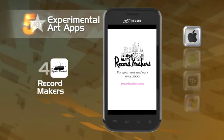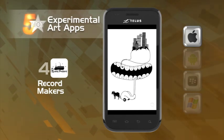Next is Record Makers, an app that combines surreal art with a 3-slide mix and match game.